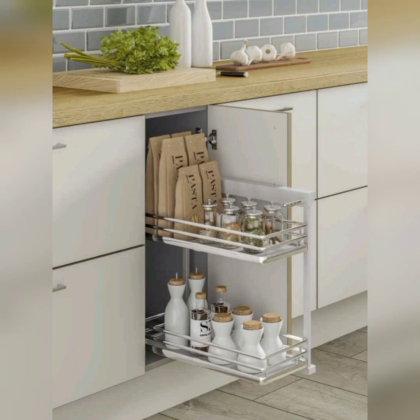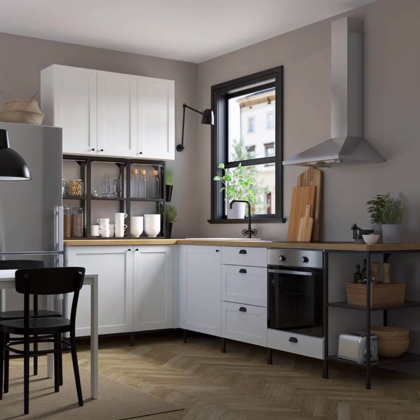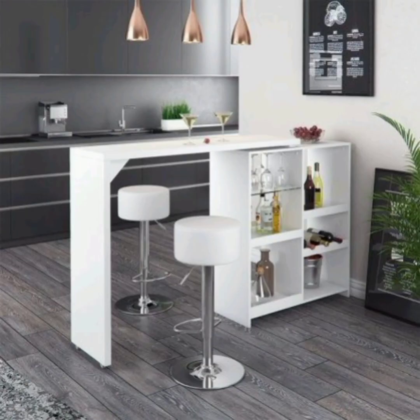One of the key aspects of the semi-modular kitchen is the utilization of the cabinets. We will delve into the space-saving cabinet designs that make the most of every nook and cranny. From pull-out pantry shelves to lazy Susans, there is a world of innovation waiting to be discovered.